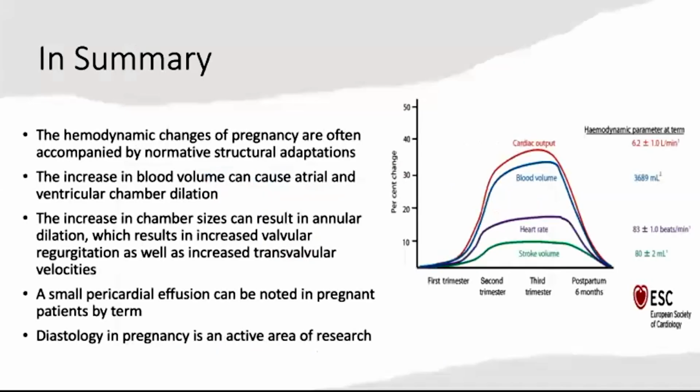And that concludes my talk. Just to summarize, we talked about the hemodynamic changes in pregnancy and how they can be associated with normative structural adaptations. Such changes include chamber enlargement and annular dilatation. And it's important to note that these morphological and structural changes do normalize again in the postpartum period. In addition, diastology in pregnancy is an active area of research, and there's evidence to suggest the development of abnormal diastolic parameters in late pregnancy.